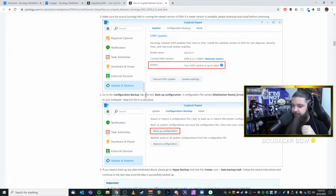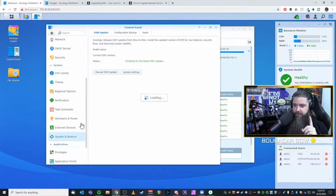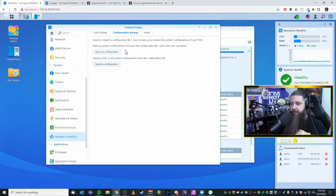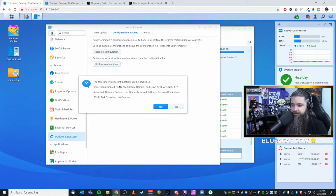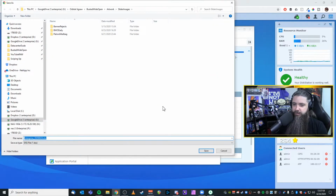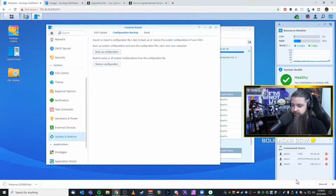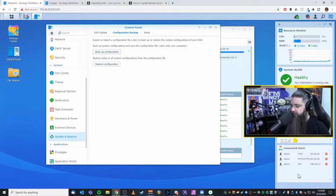Go to the configuration backup tab. Okay. So we're going to back up the configuration on Enterprise. Where was it? Update. Config backup. Backup configuration, and save the export or import a config file to backup and restore. Okay, so backup configuration. The following system will be backed up. Cool. Yes. Let's drop it into DatacenterDude, and we'll just drop it right here. Got it? Done. All right. Cool.